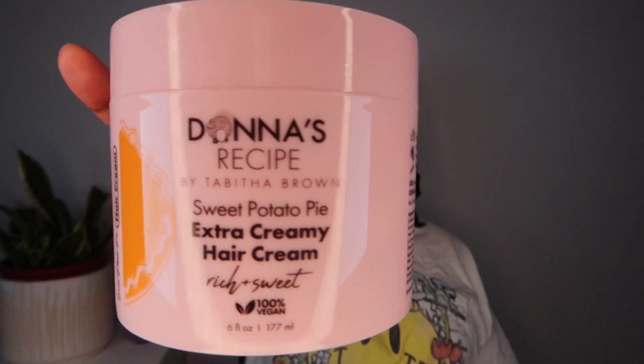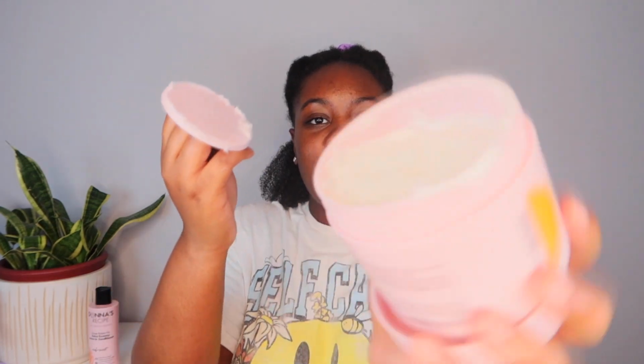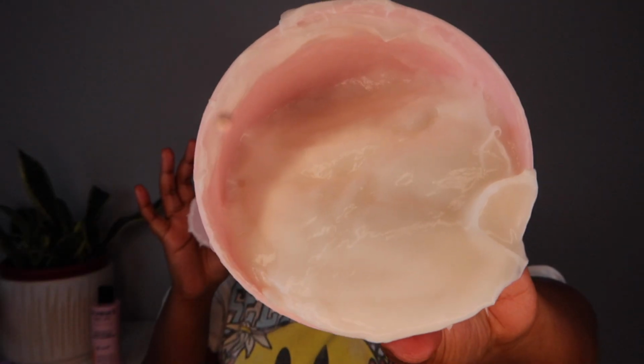I didn't see the oil, but I did see the Sweet Potato Pie Extra Creamy Hair Cream. I'm loving this pink color. This is so pretty. Let's pop that open. Ooh, it looks so good. Is it gonna fall out? Hold on. Oh, that thing was sliding. It's so creamy. Okay, I'm gonna start off with just a little bit.